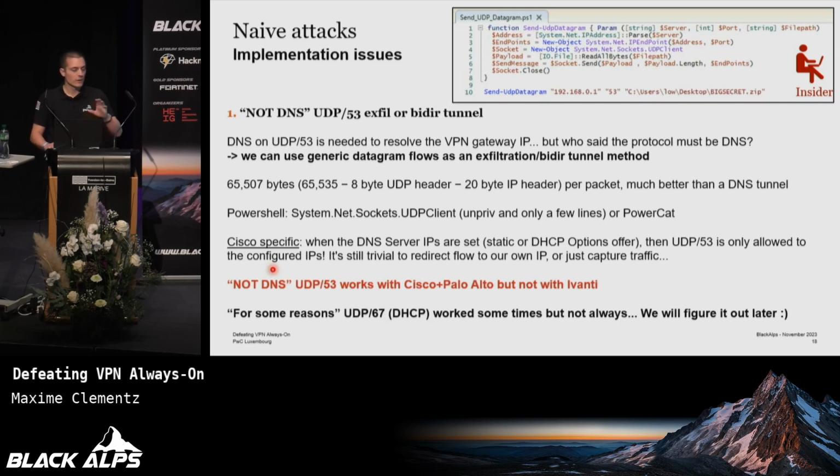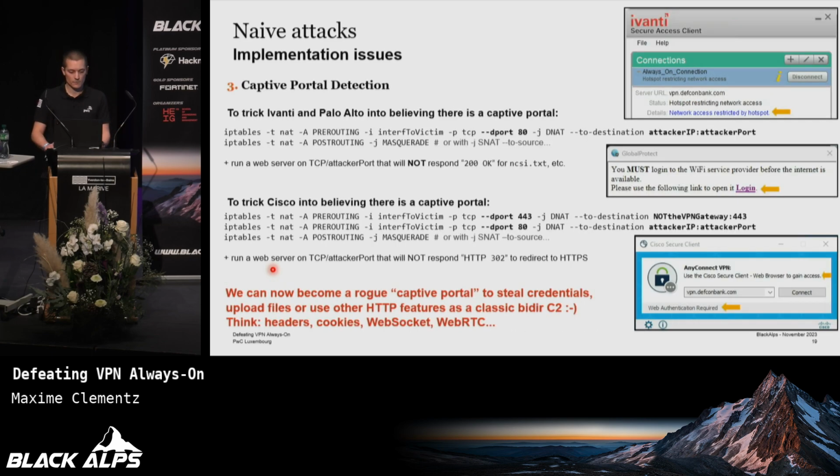So I'm just proposing a few lines of PowerShell. Again, I try not to use another binary or whatsoever. So you can definitely try to establish a tunnel on UDP 53. And it works, but not for all of the agents that I analyzed. It works for Cisco and Palo Alto, but it does not work for Ivanti. So the idea was good. It's a very naive attack. It works, but we already found some discrepancies between the agents. This is something that we will try to investigate after.